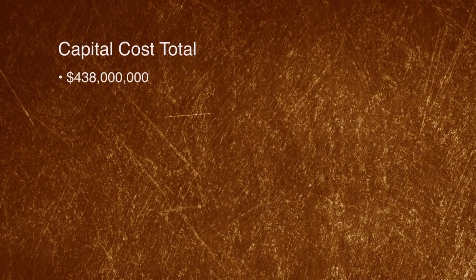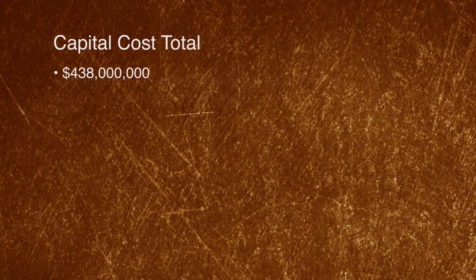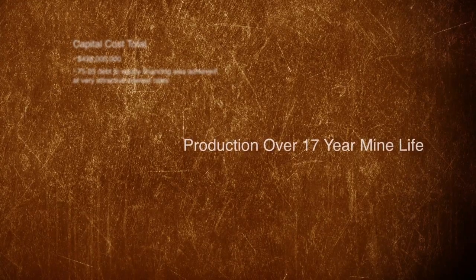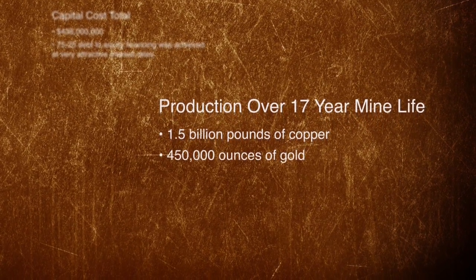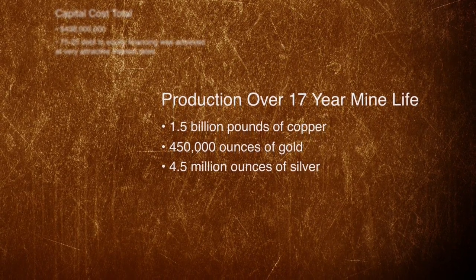Capital costs totaled $438 million, and with the help of a partner, Mitsubishi, a 75-25 debt-to-equity financing was achieved at very attractive interest rates. Over the 17-year life of the mine, it will produce 1.5 billion pounds of copper, 450,000 ounces of gold, and 4.5 million ounces of silver.